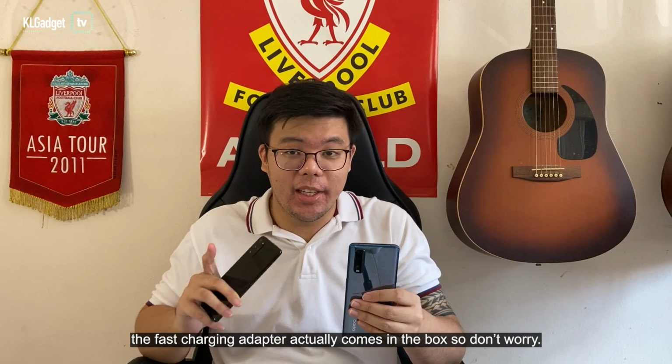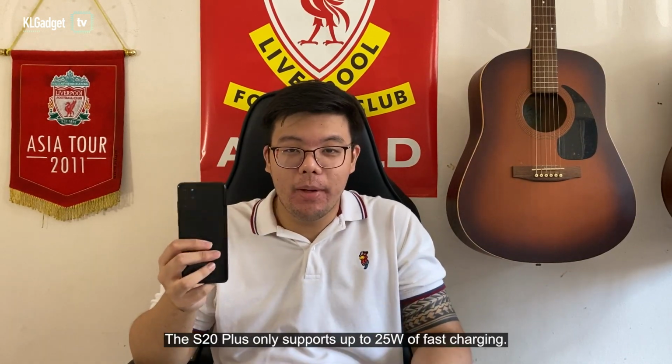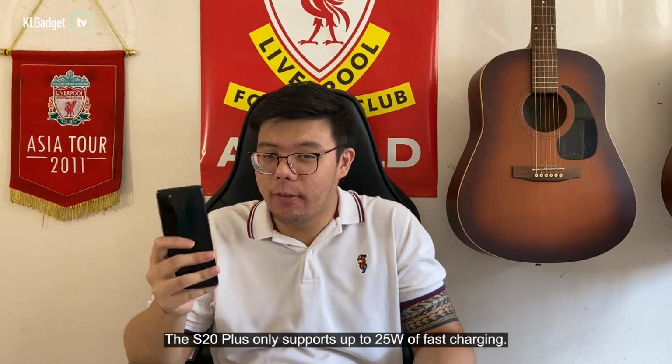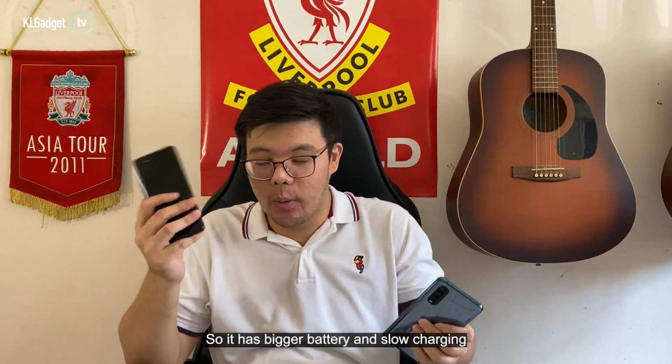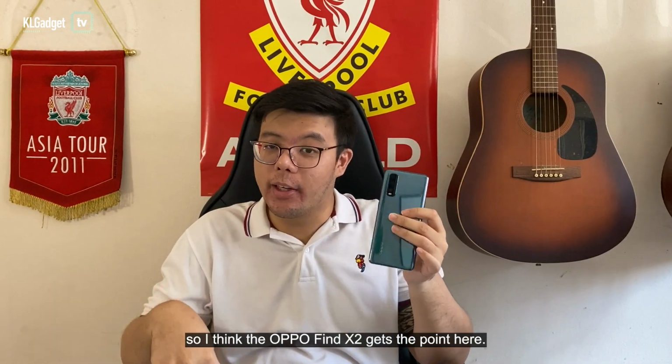The fast charging adapter actually comes in the box, so you don't have to worry about that. The S20 Plus only supports up to 25 watts of fast charging, so it has weaker batteries and slower charging. So I think OPPO gets the point here.